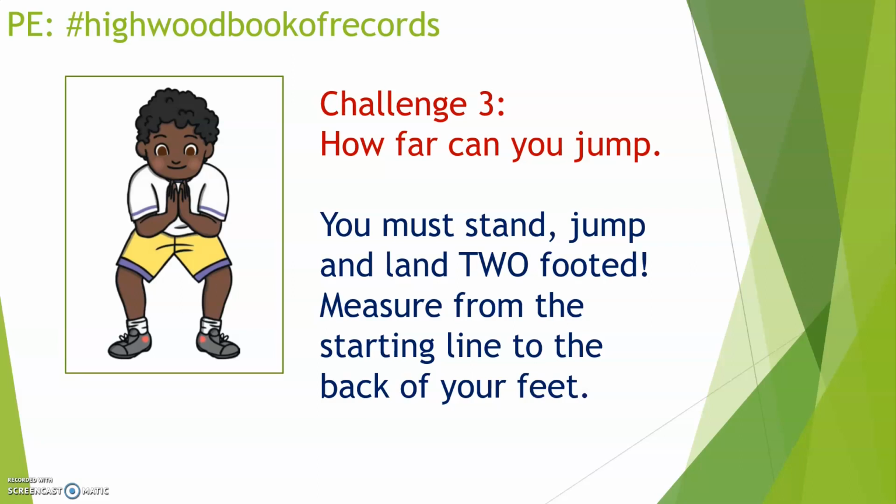So what you need to do is you must stand, jump, and land 2-footed. No leaping through the air with 1 foot. You must stand and jump and land with 2 feet. You're not allowed to take a run up. You stand still, you bend your knees, and you throw yourself in the air as far forward as you possibly can do and land on 2 feet.